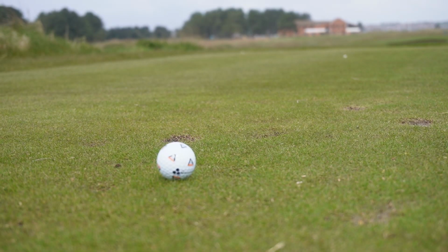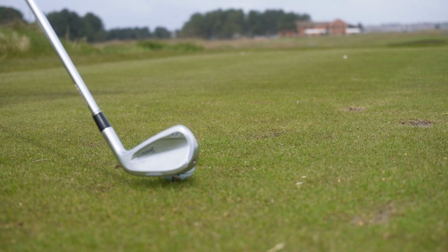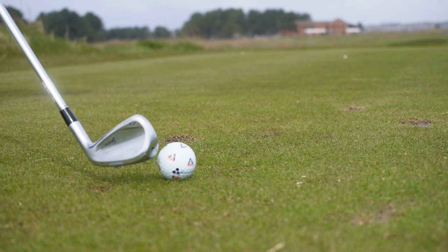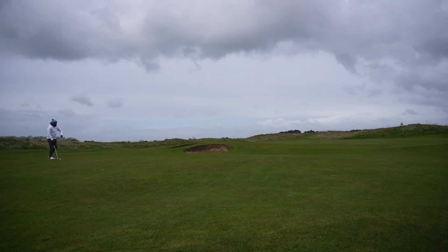Right, 200 yard par 3. Straight into like 25, 30 mile an hour wind. I already hit driver, but that's going high up in the air, so I'm just going to try and rip 2 iron as low as possible and see what happens really. That has not worked.